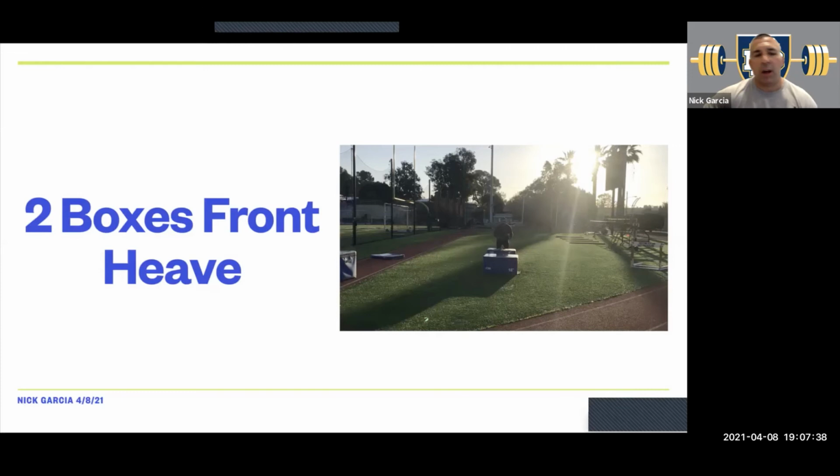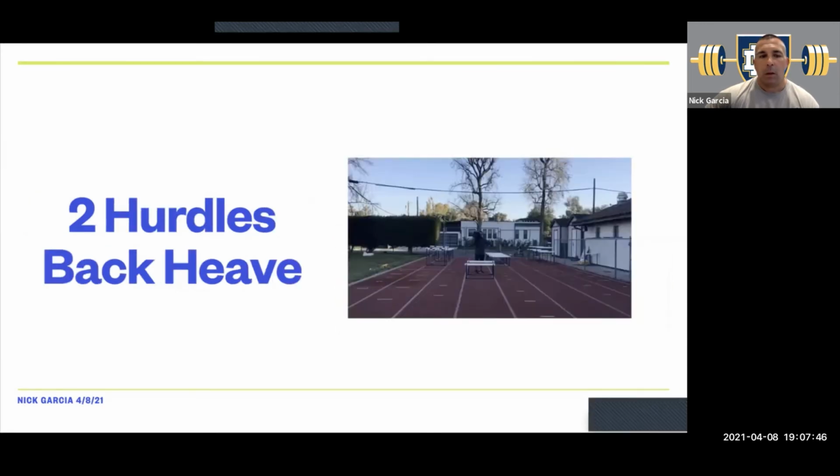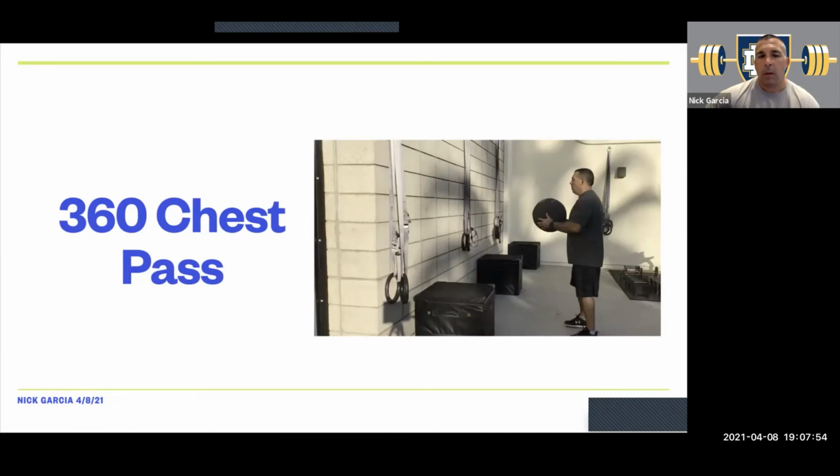So here's our 2 boxes front heave. Two hurdles back heave. 360 chest pass right and left.